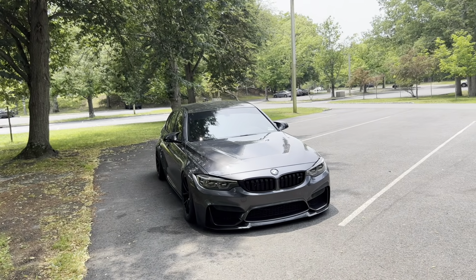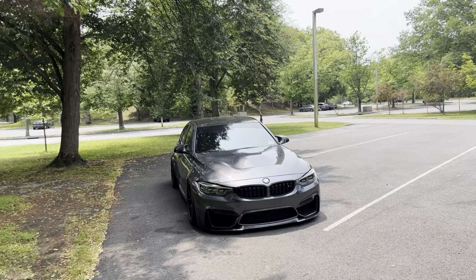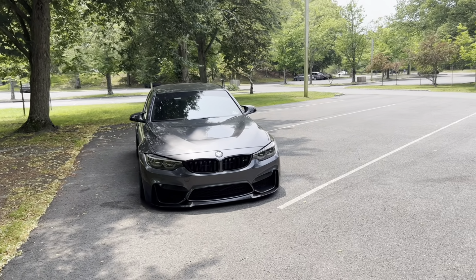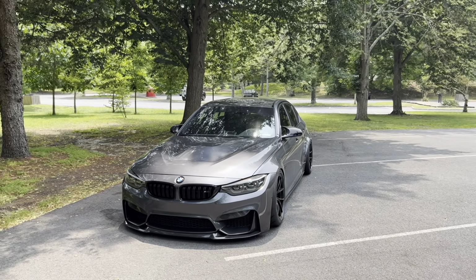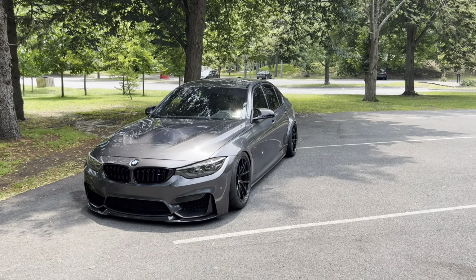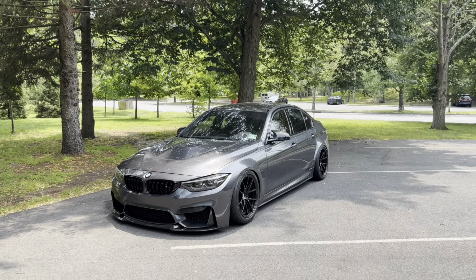So what we're going to do is hop in the car now, go for a little drive, go over my thoughts, opinions, pros, cons, talk through my last 2 years of ownership with this car and let you guys know what I think. Is it a car worth getting at this point in time? Is it a car that I've gotten tired of? Do I plan on getting rid of it? What's the future plans for it? Do I still love it? All that kind of stuff.